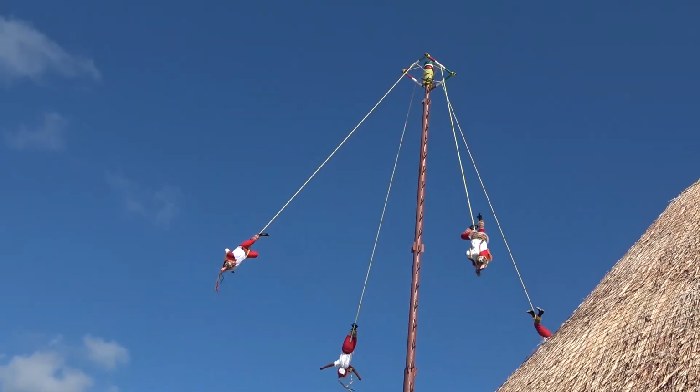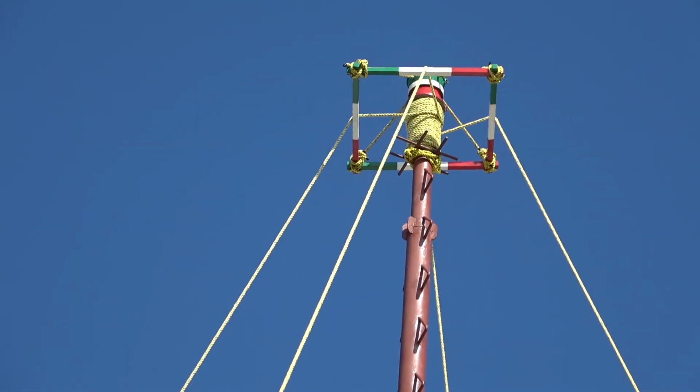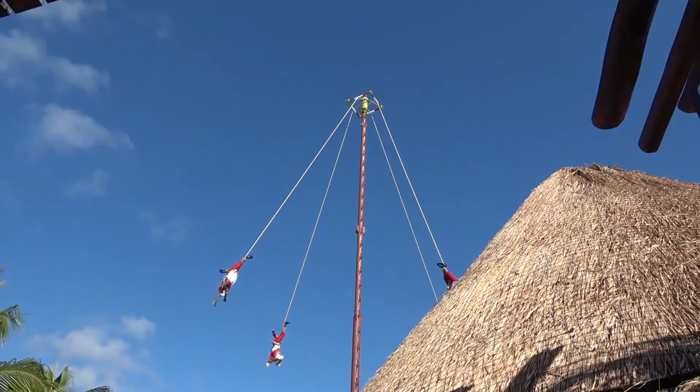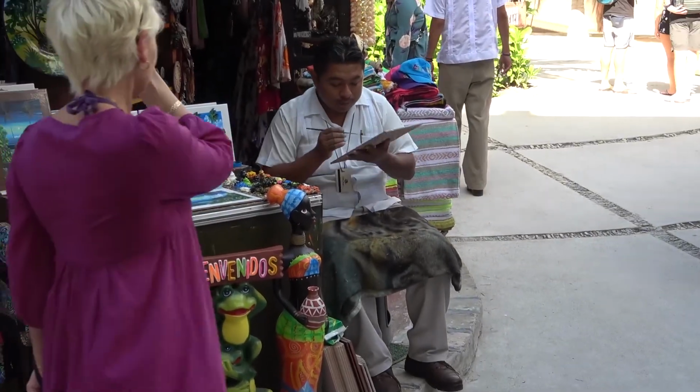I don't know if you guys can see or not, but basically what's happening is they've wound this rope up at the top, and as they spin around, it keeps unwinding a little bit and bringing them down further to the ground. Very cool, very high up.